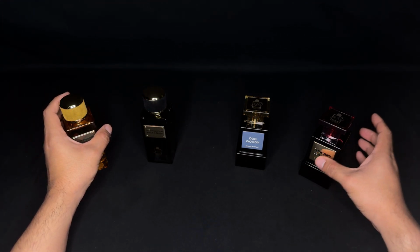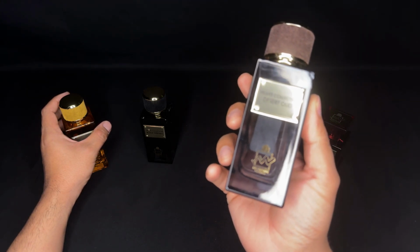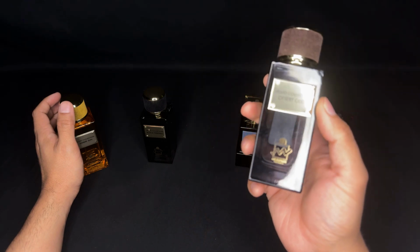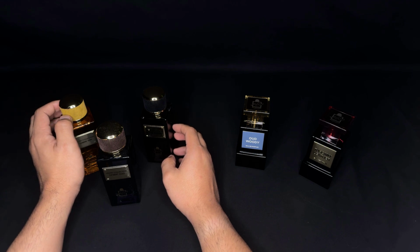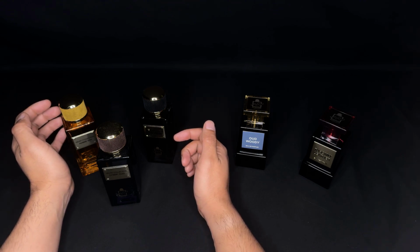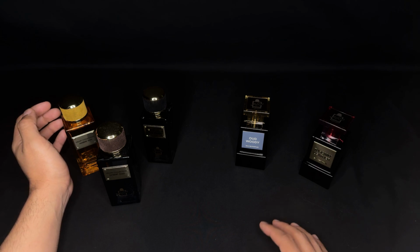And looking back at the footage, this one, the Desert Oud, was the one that I picked up in my previous video. So it turns out these are clones of Dolce & Gabbana's. They have a velvet line as well. And I don't know how Milestone Perfumes does it, but all of these are almost blatant copies. Even the bottles look almost exactly the same.